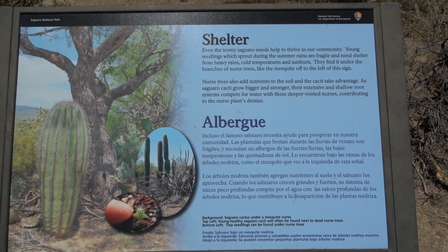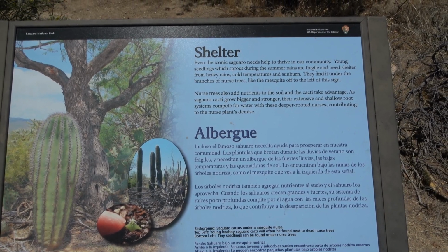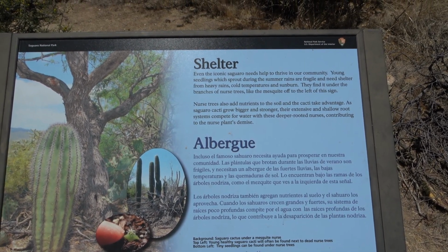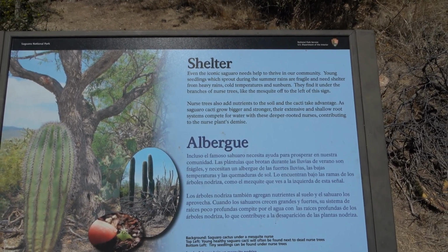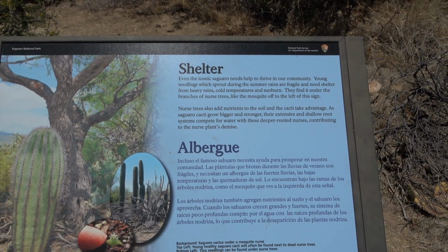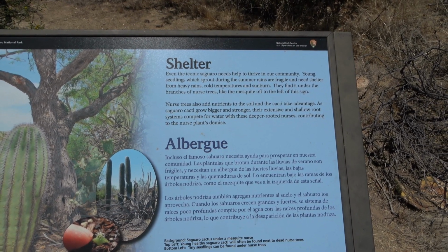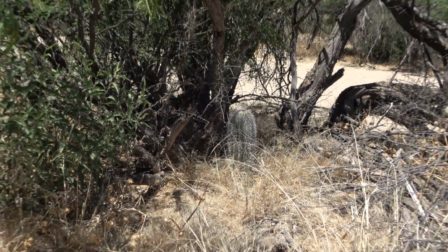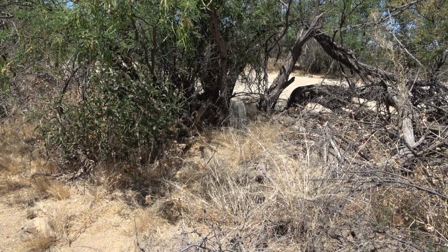Even the iconic saguaro needs help to thrive in our community. Young seedlings, which sprout during the summer rains, are fragile and need shelter from heavy rains, cold temperatures, and sunburn. They find it under the branches of nurse trees, like the mesquite off to the left of this sign. Nurse trees also add nutrients to the soil, and the cacti take advantage. As saguaro cacti grow bigger and stronger, their extensive and shallow root systems compete for water with these deeper-rooted nurses, contributing to the nurse plant's demise. Right here you can see how this young cacti is sheltered by the nurse trees. This tree helps protect this cacti to grow and be tall and strong.